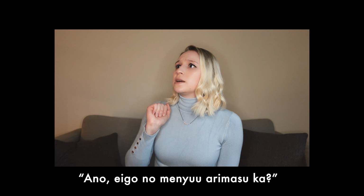So if you're at a restaurant, for example, and the waiter brings you the menu and it literally is just Japanese characters that you can't read, you should probably ask something along the lines of, "Eigo no menu arimasu ka?" Which will definitely help you out a lot.